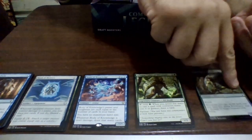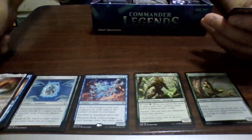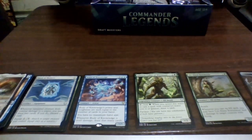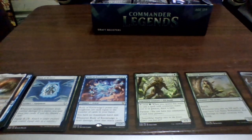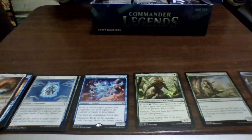Not lastly, because here is a Prismatic Piper to end that first pack. Overall, that was a very weak first pack, but we still have 23 more packs to go, so hopefully that was just a blip in an otherwise amazing box. Let's see what else we have here.